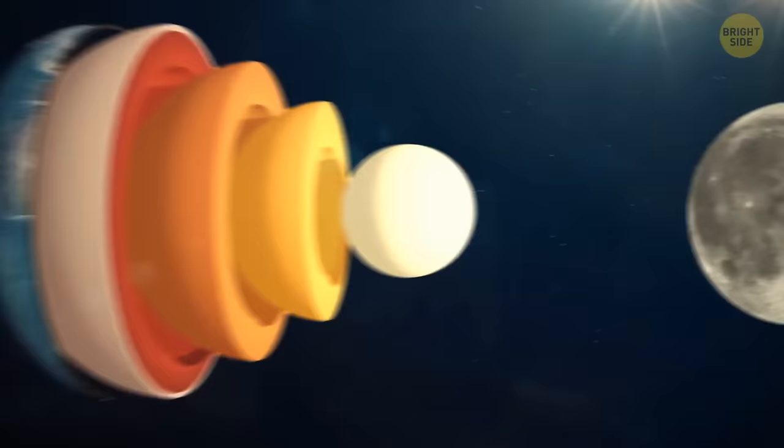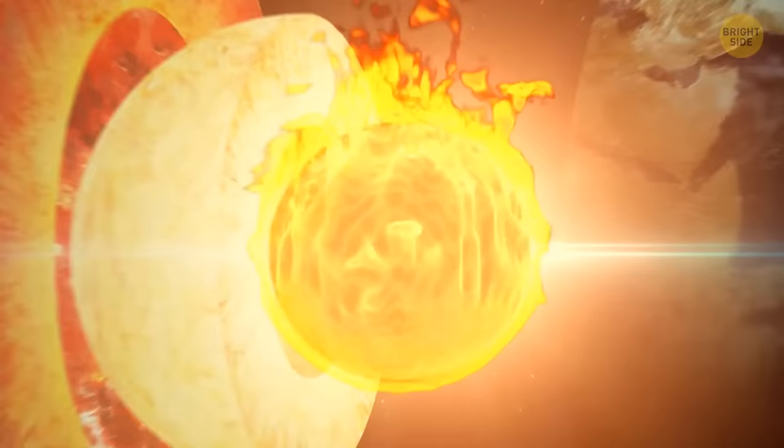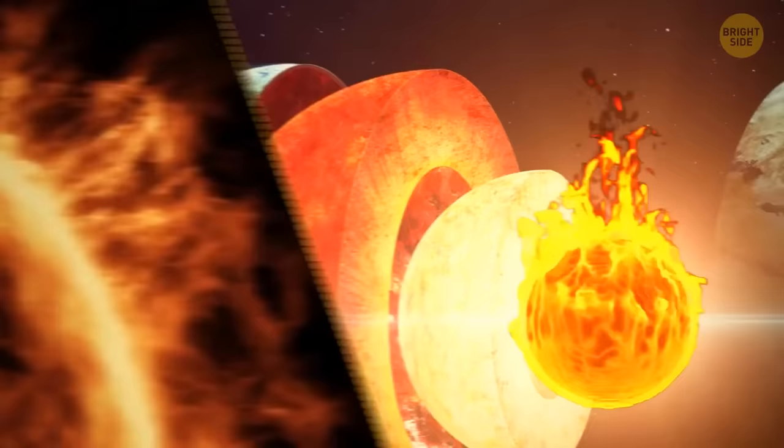Earth's inner core is approximately two-thirds the size of the moon. And made of nickel and solid iron, it's burning hot. The temperature at the center of our planet is the same as at the surface of the sun. The outer core can reach almost 10,000 degrees Fahrenheit.